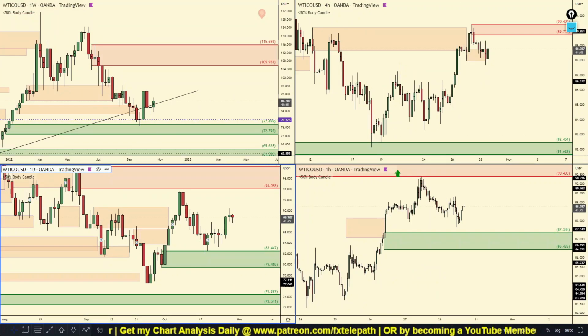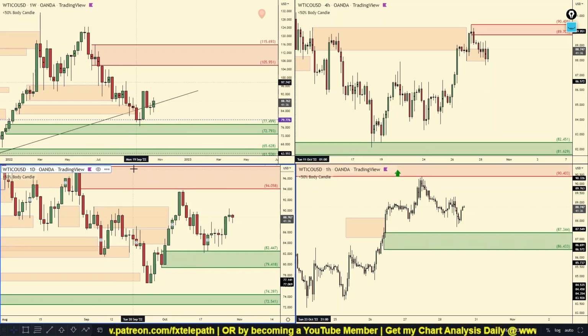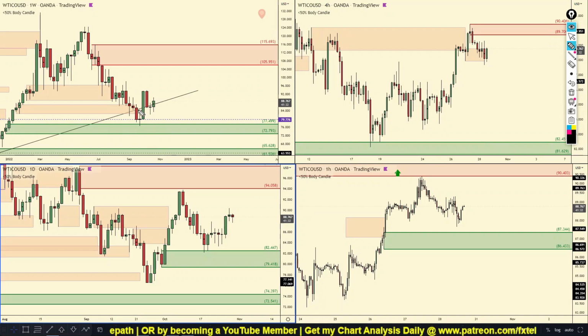All right, looking at oil, last but not least, the past week the banks got rid of 869 long positions and they added 1,597 short positions. So on oil, if you've been watching my forecast for a while, I talked about how we could definitely see a reaction from oil from this area. I called this out as price was pretty much up here. So definitely go back and check those videos out.